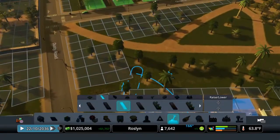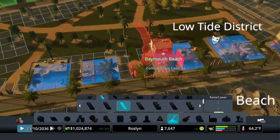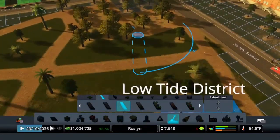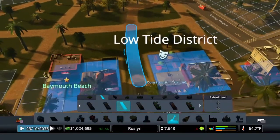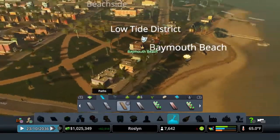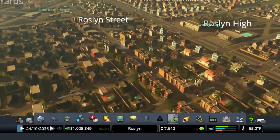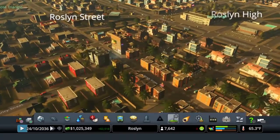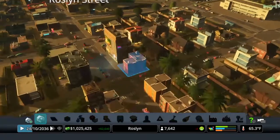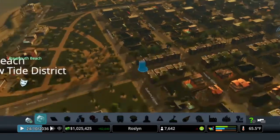Okay, and then just redraw these. Try not to destroy anything in the process. Okay, sun's starting to set now for sure. Which is just what we want to see. Wish you would level up. Educate citizens, that's fine.